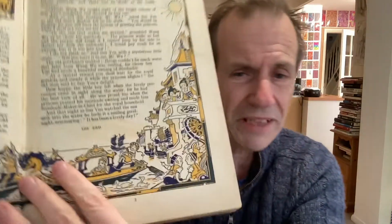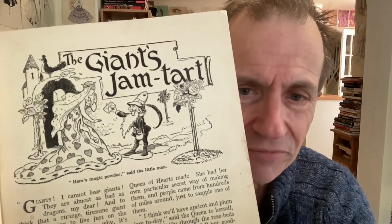You've got straight away, the artwork is just great in these. Again, you have to look at it and think, oh, they show certain things you think they wouldn't do now. But look at that, the Giant's Jam Tart. You've got here new pet.